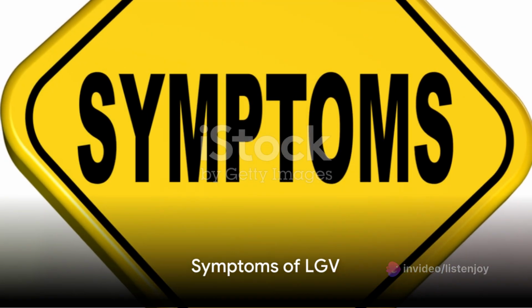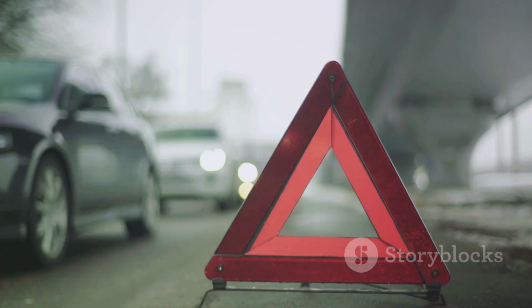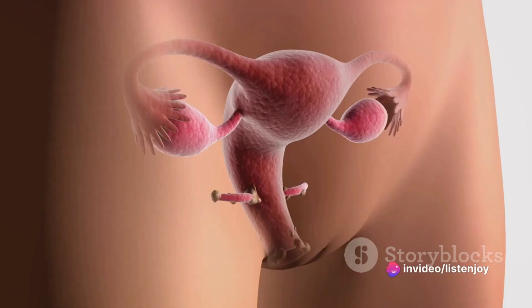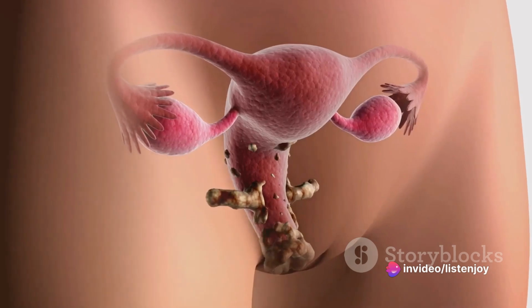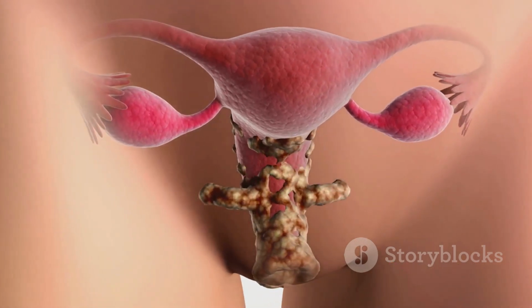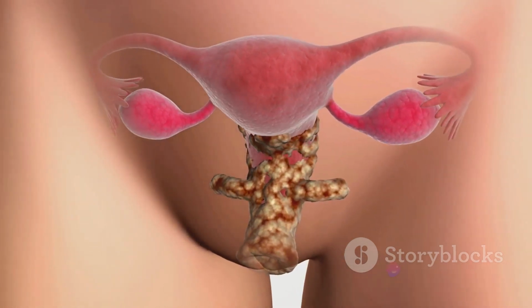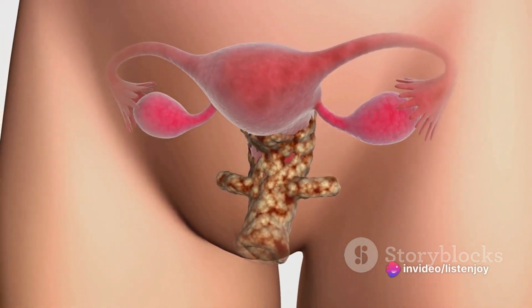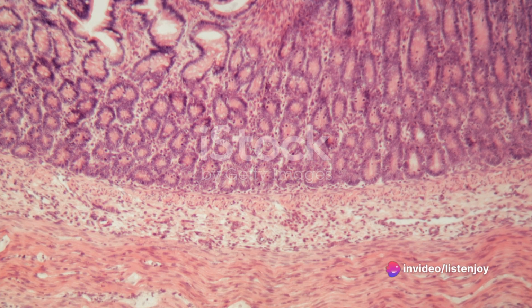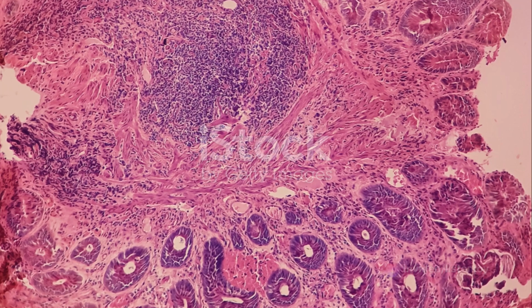Now you might be wondering, what are the symptoms of LGV? Well, sometimes LGV might not cause any symptoms at all. But when it does, they usually appear in 3 stages. In the first stage, a small, painless bump develops, which can be filled with pus or not. This bump often appears on the cervix, urethra, vagina, or rectum, and it usually goes away on its own after about a week. As the disease progresses, it could lead to proctitis, with symptoms similar to inflammatory bowel disease.